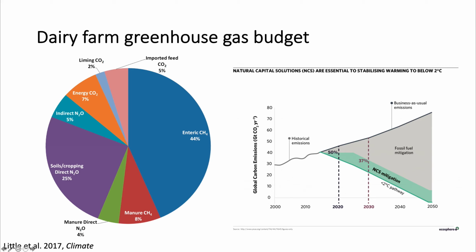These offsets from plant productivity and management are called natural climate solutions or nature-based solutions. They are defined as actions to protect, sustainably manage, and restore natural or modified ecosystems that address societal challenges while simultaneously providing human well-being and biodiversity benefits. One objective of this research is to improve greenhouse gas budget calculations for dairy farms and other agricultural systems by accounting for these natural climate solutions.